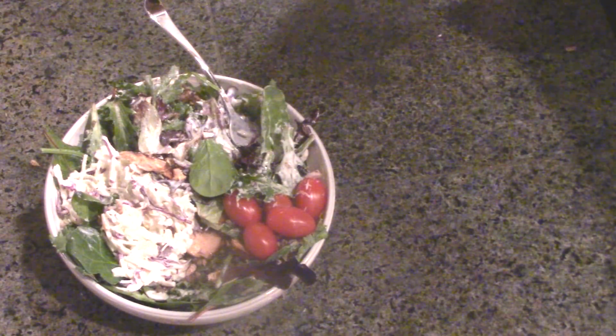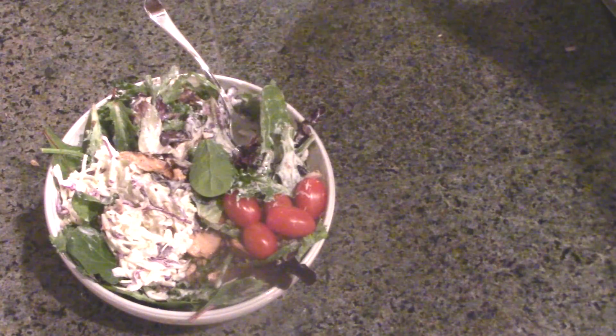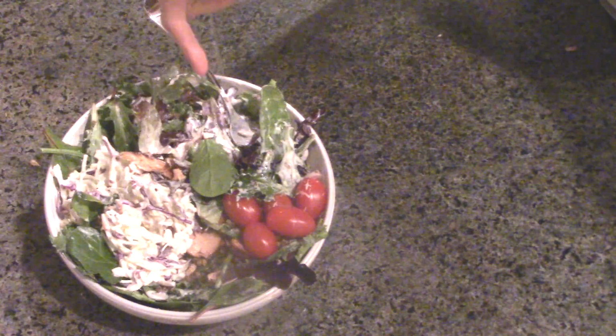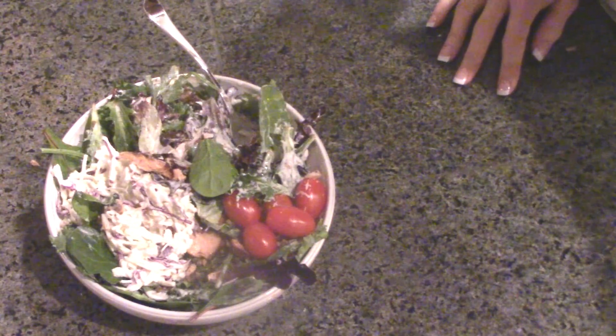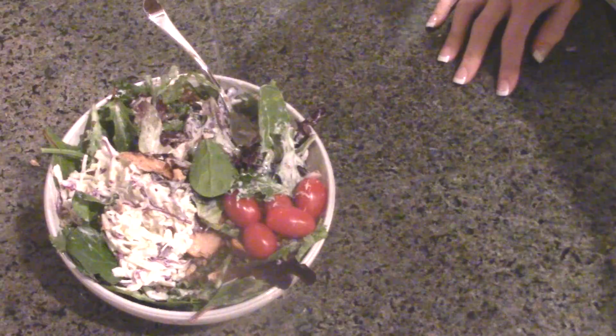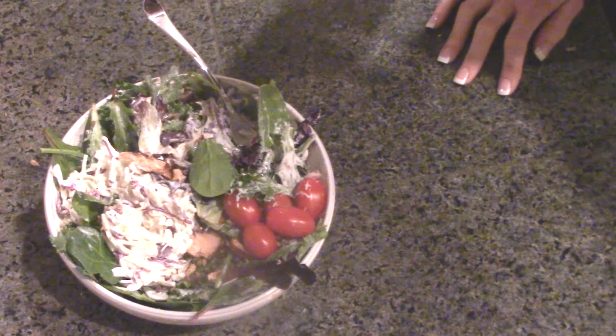I don't really count any of the carbs in that because ranch doesn't have any carbs. The coleslaw has the carbs of the cabbage, and then there's the spring mix and the tomatoes. Those are all negligible, so I really don't count any of the carbs for dinner. So we did really, really good today. Anyway, that is my dinner, and I will check back in the morning.